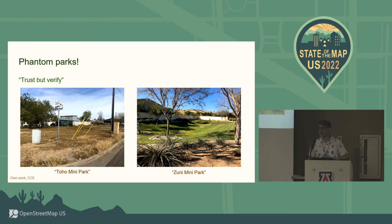All of the things on their site you would think are real, but I found a couple of what I call phantom parks that are literally not there. They have opening hours listed on the site. They have the address listed as if it's an actual real park. And then I went there because I couldn't see them on aerial, and I thought, oh, maybe the imagery is outdated. So I rode my bike to both of these parks, and they do not exist.